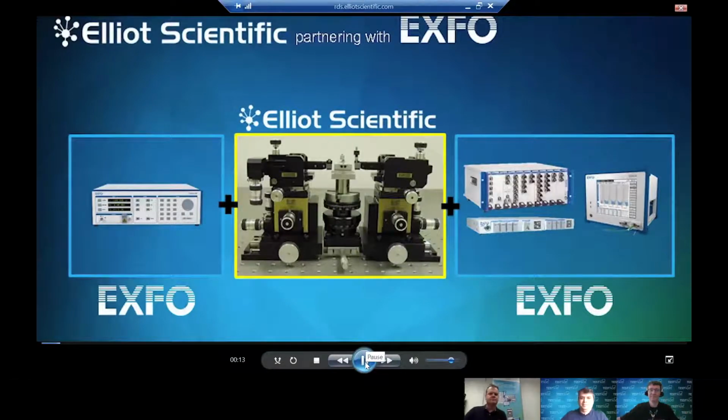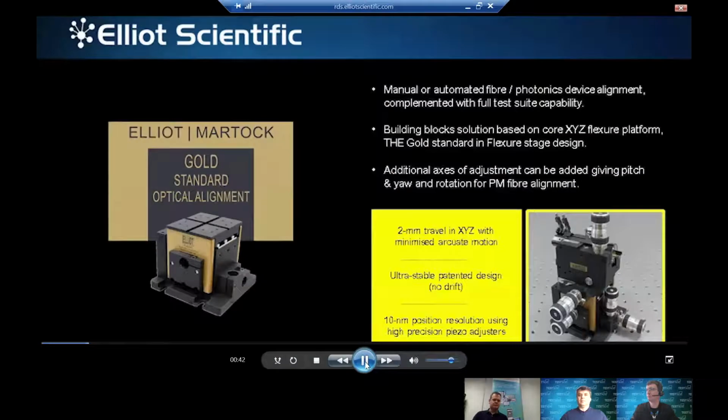We work closely with our principal partners like Expo, combining knowledge and expertise to provide bespoke solutions for each application. This often requires a combination of the specialty test equipment from the Expo range and the mechanical alignment systems manufactured by Elliott Scientific. Our own positioning range, established over 30 years ago, developed its reputation in the years leading up to the first telecom boom and is a well-trusted and relied upon brand offering longevity, quality and performance. I'll just run through a couple of slides here to give a brief introduction before moving on to the demo.